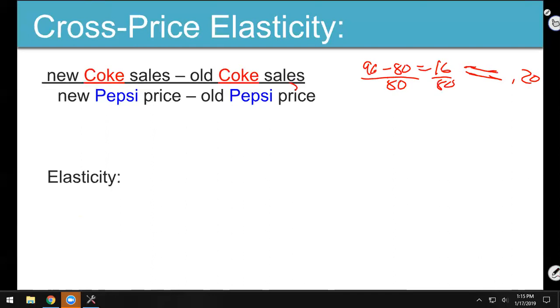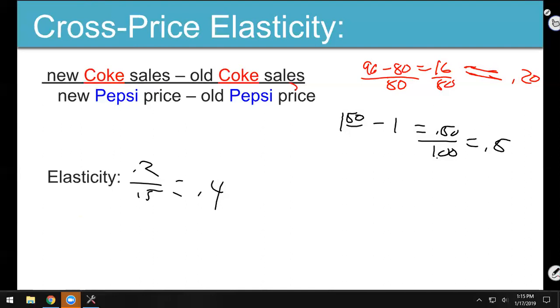Why? They didn't change their price. The incomes of their customers didn't change. The only thing that we're assuming changed is the fact that Pepsi is now selling for a buck and a half compared to the dollar. Pepsi raised their price by 50 cents, which was a 50% increase. So Pepsi raised their price by 50%, a positive number. Coke sales went up by 20%, a positive number. So when you do 0.2 divided by 0.5, you end up with 0.4, a positive number. Is this elastic or inelastic?